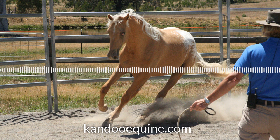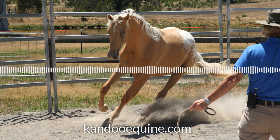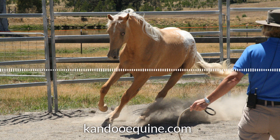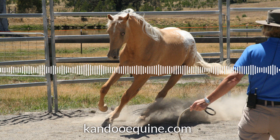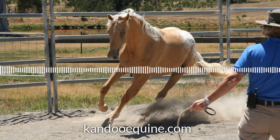So if you do go out and use it and start really trying to do something useful in the round pen, then be very aware that chasing the horse is really counterproductive to learning. So how do we teach the horse how to learn? Well, really, most of this horse's learning experience is going to come through the use of negative reinforcement.